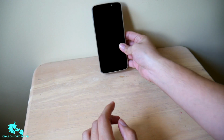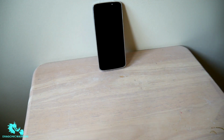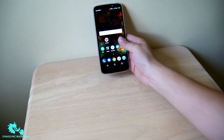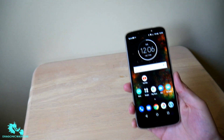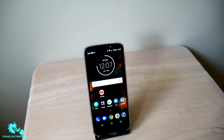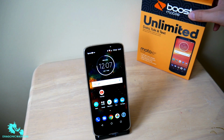Motorola has killed it. Okay, the Moto G6 Play was kind of a letdown, but on this phone, I think it's a go. Like I said, for the price, under $200, you can actually pick it up for less than $150. Especially with promotions and all that stuff, this phone is a go. I would definitely say pick it up.